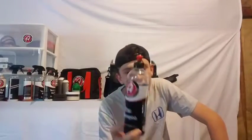A good quality soap. What do you need in a good quality soap? You need it to be pH neutral. That means when it dries in the sun, when it's rehydrated and things like that, it all just washes away. It doesn't streak really bad. It doesn't cause damage on the vehicle when it dries.